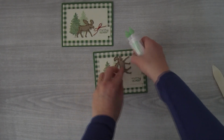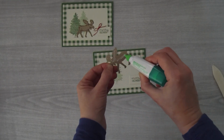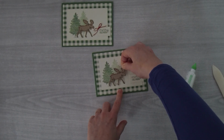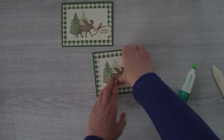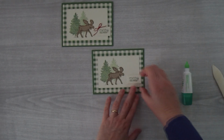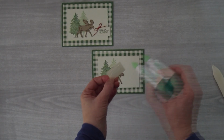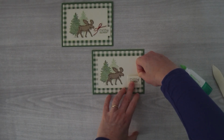So let's add my moose first. I kept him because he looks the best if you position him at the bottom tree line here. So he looks good if he looks like he's coming out of the forest, right? So that looks kind of cool. And then I want to add this so it's just sticking out a little bit, also on the level of the moose. So let's add that over here.